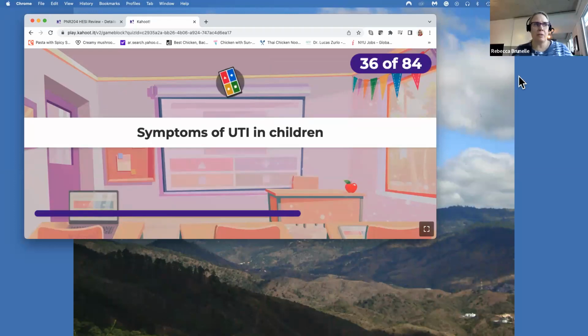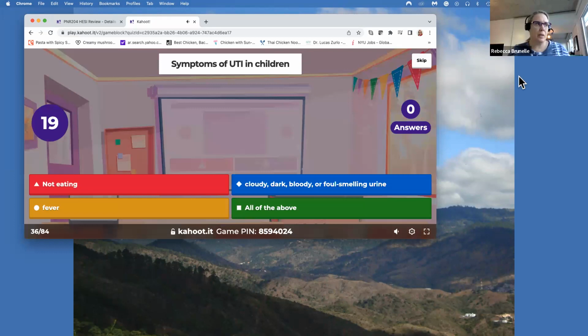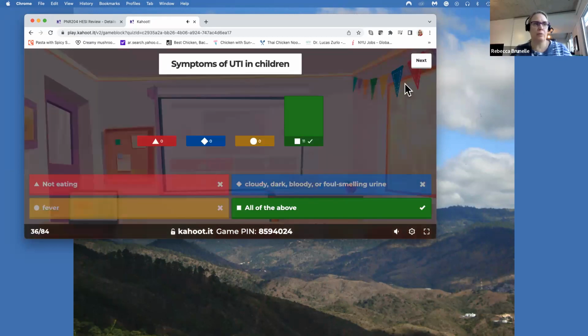So symptoms of a UTI in children: not eating, fever, cloudy, dark, bloody, or foul smelling urine, or all of the above. Yeah, good job. All of the above.